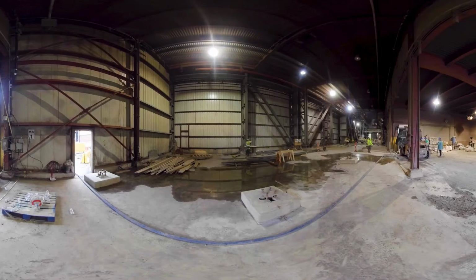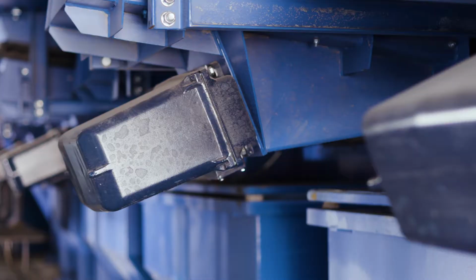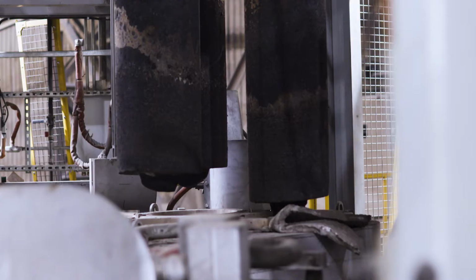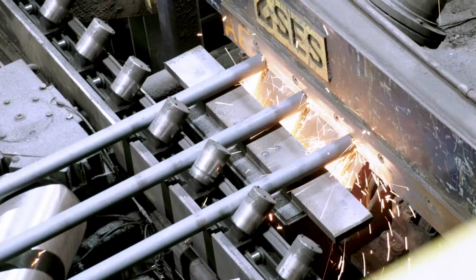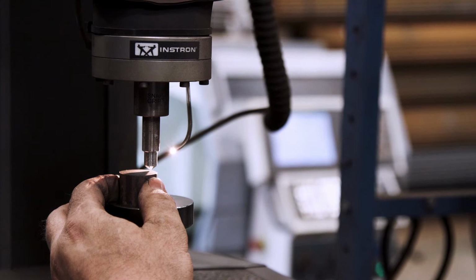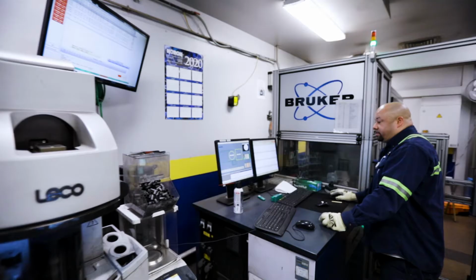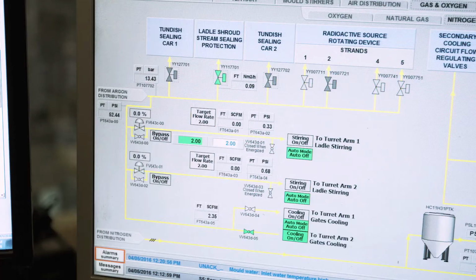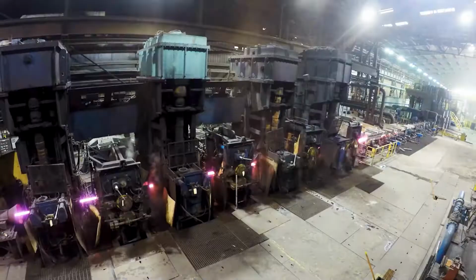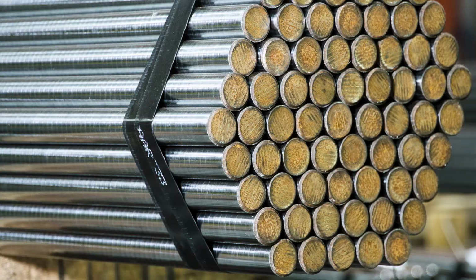Gerdau is constantly modernizing its facilities and finding ways to improve the steelmaking process to ensure the best quality products for its customers' ever-evolving needs. Our experienced team of R&D and technical engineers work closely with research centers, think tanks, and customers so we can anticipate emerging trends and continue developing solutions that will shape the future.